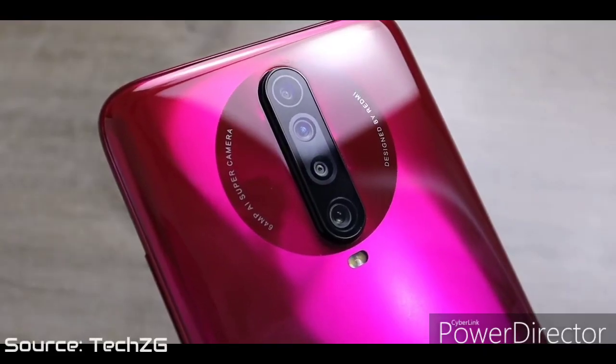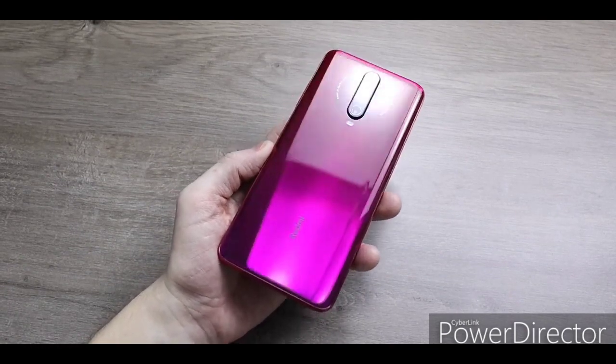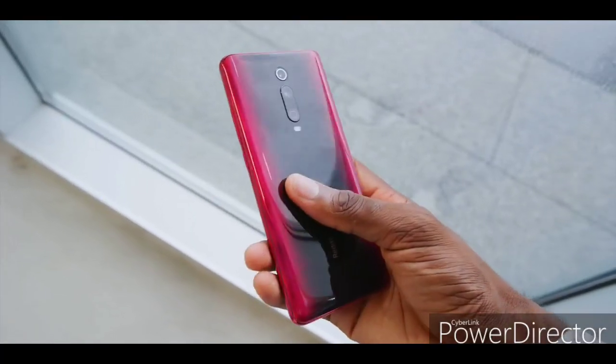So just last week there was a new phone that was launched into the market, the Redmi K30. Now when you hear that name, you may think, wait, is it the successor to the Redmi K20 Pro? No, not exactly. The Redmi K30 is the normal version, while the Redmi K30 5G is the successor to the Redmi K20 Pro.